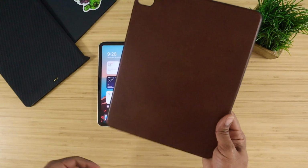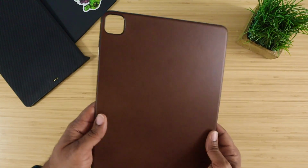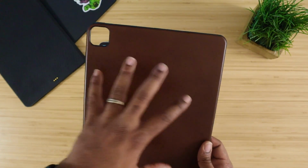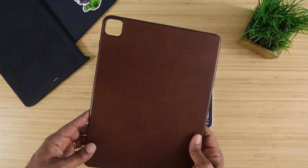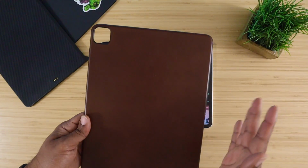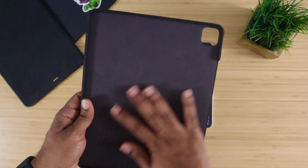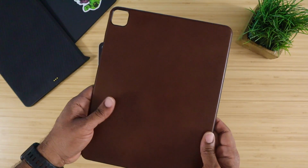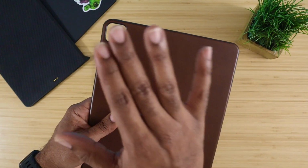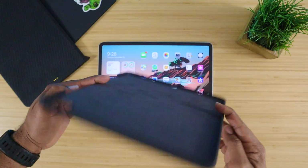Next up, from one of my favorite companies, this is from NOMAD. Now, premium leather goods, and this is no different than any of the other cases. This right here is the rugged case. Now, they actually make different types. They have a portfolio, and they have this rugged case, which is just a backing. But you have nice, soft microfiber lining. You still have a spot up here for your pencil to charge, and you have a nice camera cutout, and all of the buttons and everything match up very nicely, very perfect.